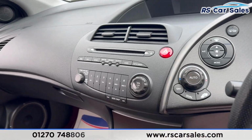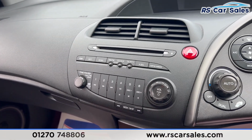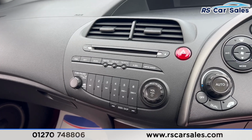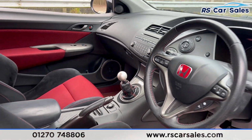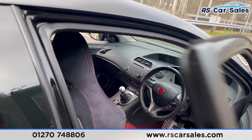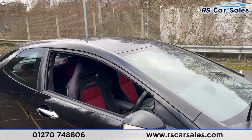We have the radio where you find the FM and AM radios. We have the CD and the auxiliary with the MP3 compatibility as well. The 6-speed manual gearbox just there. But that's all that I'm going to show you guys today. Once this vehicle gets a full valet, we'll do a more in-depth video.